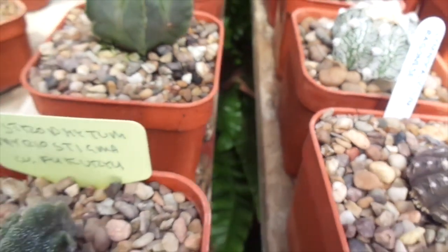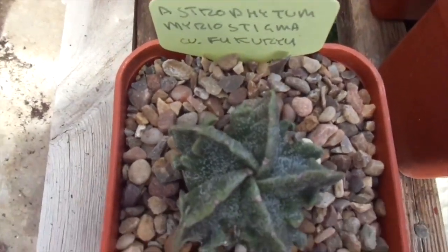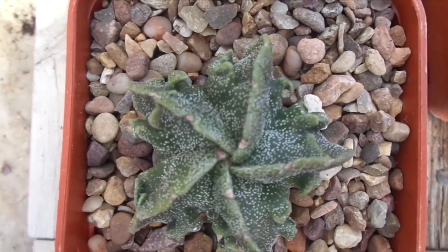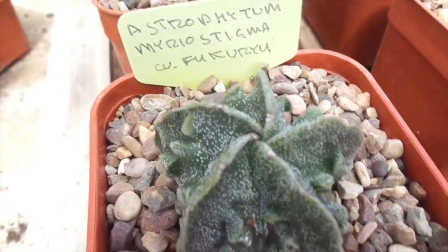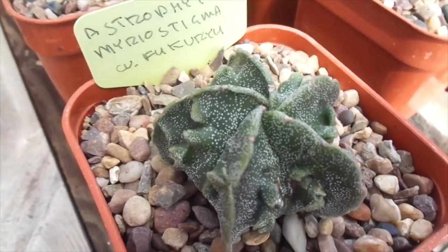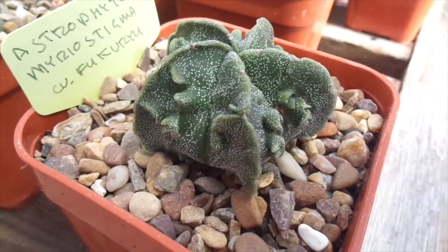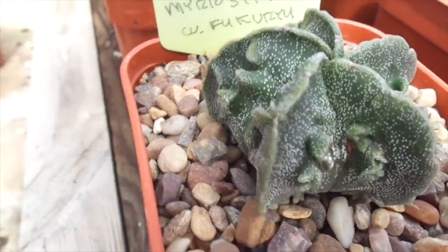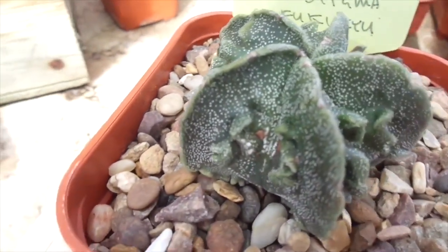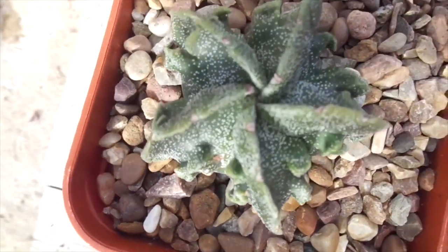So anyway, we've got a few of those astrophytums and a few myriostigmas, and this of course refers back to my earlier point about psychology. There's only one species with this five-part symmetry and a subspecies, coahuilense, but the species Myriostigma is such an emblematic plant, such a signature iconic plant in any collection that you often find yourself wanting more.